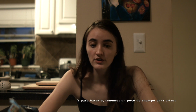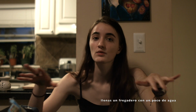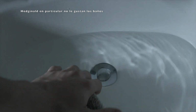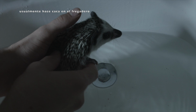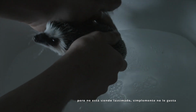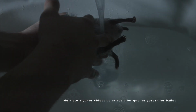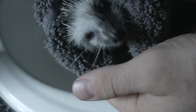And to do that, we have some hedgehog shampoo. You fill up a sink with some water, make it nice and warm for them. Hedginald, in particular, does not like baths. So when we give him a bath, he usually poops in the sink. He tries to escape, but he's not being hurt. He just does not like it. I've seen some videos of hedgehogs that do like baths, but unfortunately our hedgebutt does not.